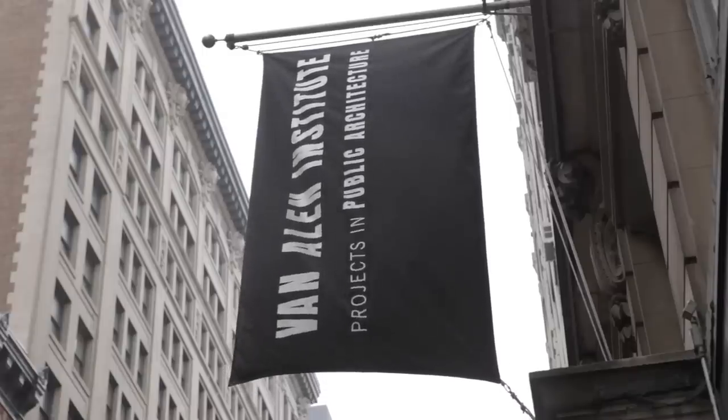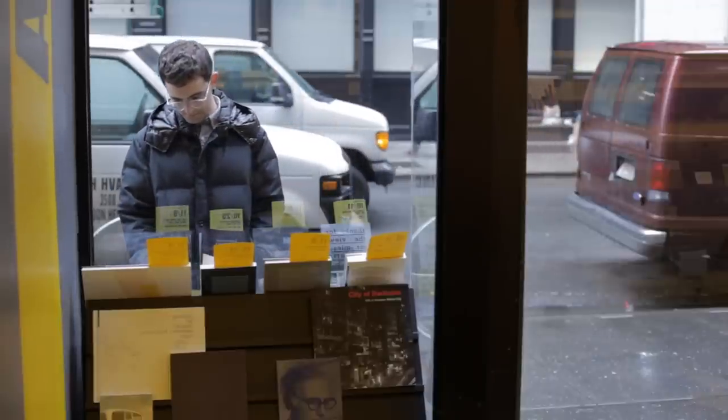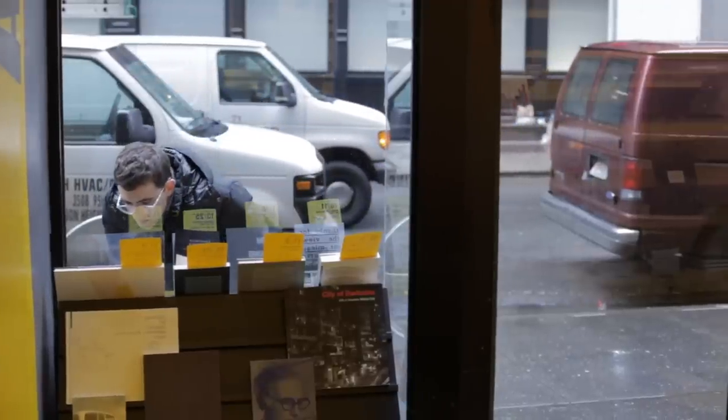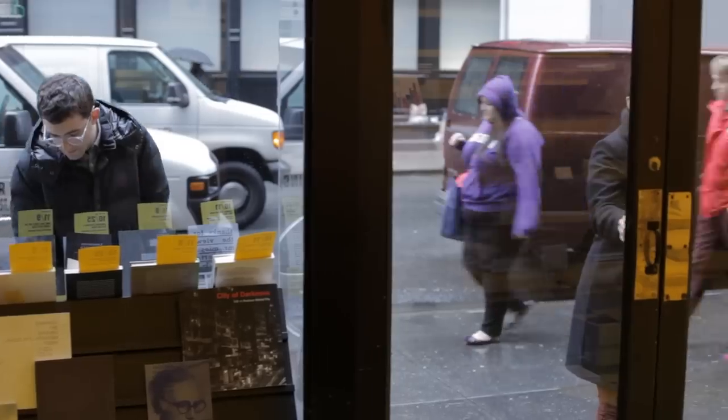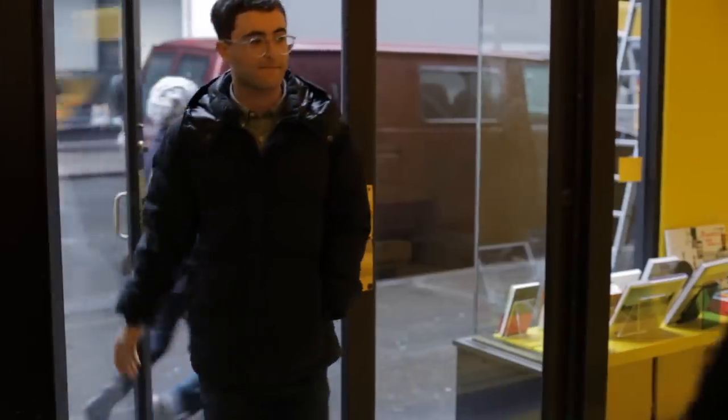Van Allen Institute is a nonprofit organization that's devoted to engaging the public to think about the role of architecture and design in civic life. So this bookstore is a pretty clear extension of our mission, and we also are addressing the very serious need for a bookstore devoted to architecture publications in the city, because when we opened in 2011, there was no space of that kind left in New York.